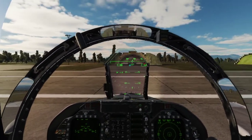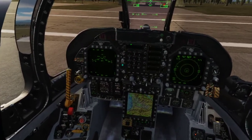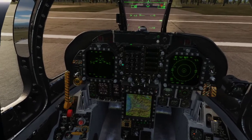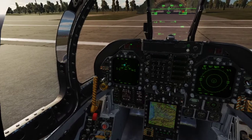Is my audio better? Much better. Yeah, much. Sweet. Okay, unfortunately I pressed cancel and I lost my loadout, so I'm just fixing it up. Yep. Holy crap, dude.